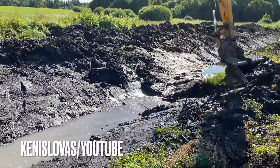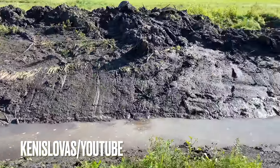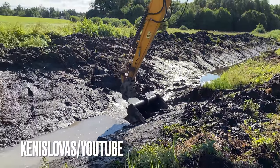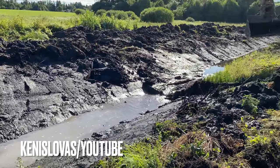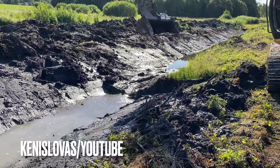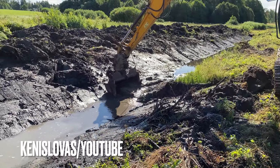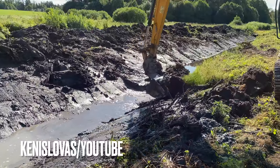We have a lot of abandoned channels which have not been cleaned for 20 years. So to make the fields dry enough, they should be cleaned regularly. It costs quite a lot of money because in one day you can only clean a few hundred meters, or even 100 meters.